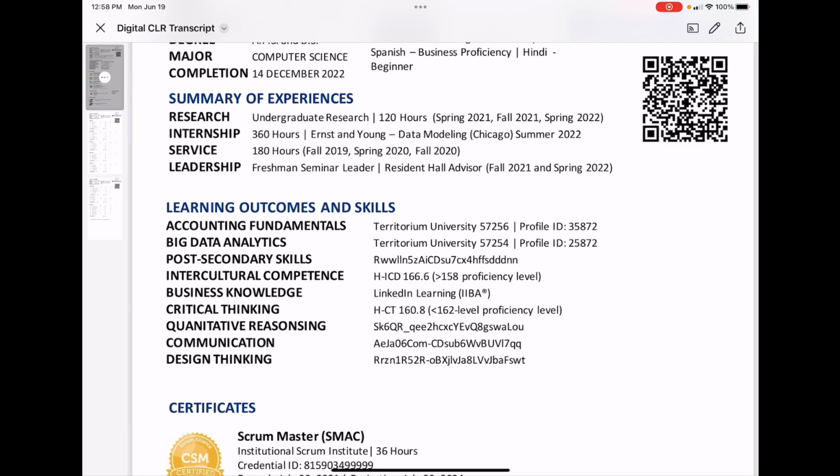They took an accounting course at a college. They're meeting a fundamental need or a skill, and they've attained that from attending a course and passing. The other ones that you see are like post-secondary skills. Those numbers and letters that you see beside, we publish into the credential engine.